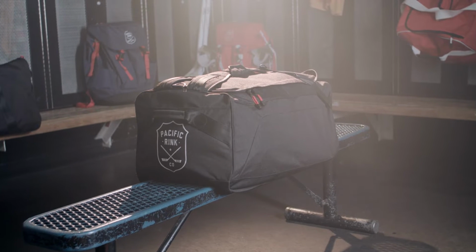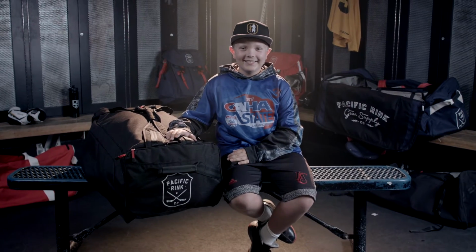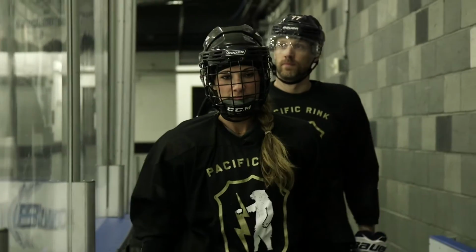We're excited to introduce to you the new Pacific Rink Junior Player Bag. The Junior Player Bag came out of us wanting to take care of two big, what we think are underserved markets, which is the youth market, so kids from 6 to 7 all the way up to 12 to 13, and the women's market. And our idea was to really tackle that and figure out how we could create the ultimate hockey bag for them.